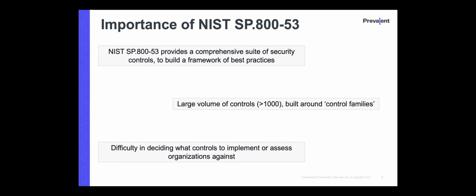So with that, let's get started. The importance of NIST 800-53. Briefly, for anyone who may not be familiar with the framework, NIST, or the National Institute of Standards and Technology, is a US-driven standards framework initially designed for federal agencies. And the focus is very much around information and cybersecurity. But it's grown such that many organizations globally use this framework to adopt best practice for information and cybersecurity. It provides a very comprehensive suite of security controls. And when you're looking at the full end-to-end, there's in excess of 1,000, but very much built around the concept of control families or control groups in a similar way that ISO and other frameworks design and structure these controls.